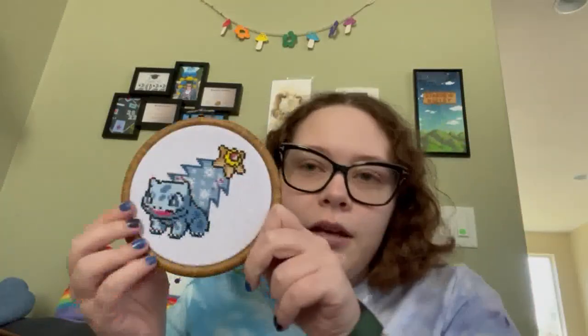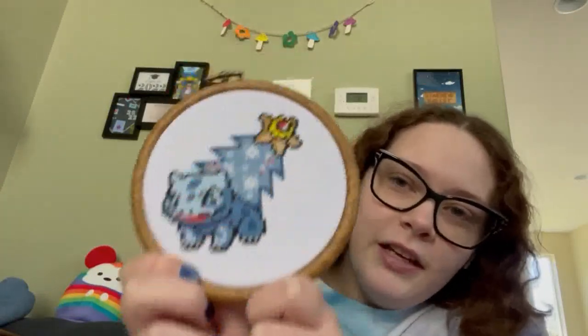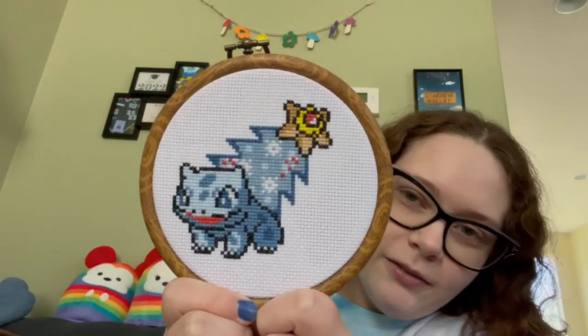This is the Christmas tree Bulbasaur from So Nerdy by Brie? I don't know how you actually pronounce it. As a Brianna, I like to think it's probably Brie. It's B-R-E-I-G-H, and So is C-E-W. You'll see it down below. But here's the first Bulbasaur I've done of theirs.